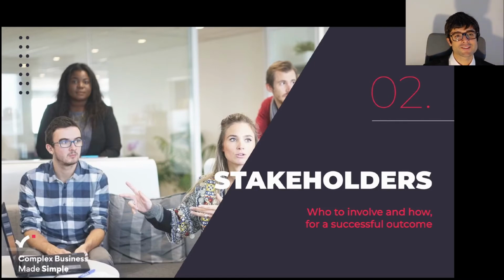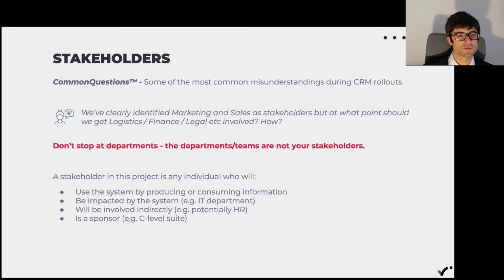So one of the questions that I get a lot in CRM rollouts is, okay, we identify that marketing and sales are our key stakeholders, but who else should we include in our stakeholders management list? My suggestion when I hear these things, I get shivers down my spine. Usually marketing and sales are not stakeholders. These are your teams, they're your departments.